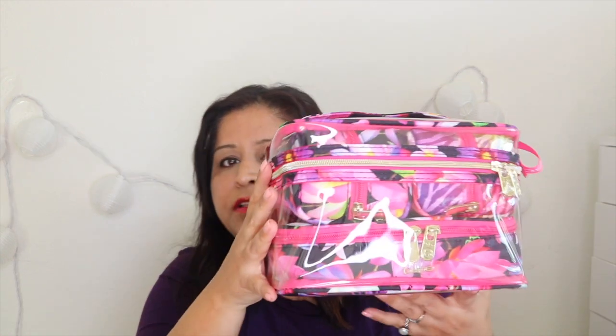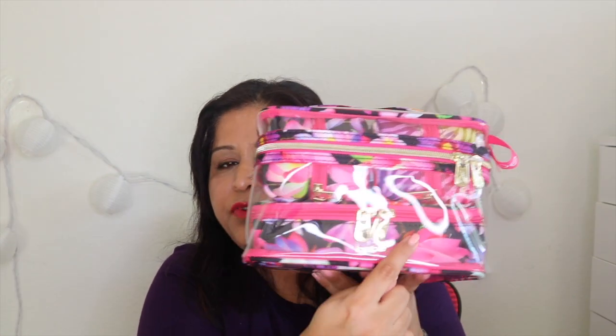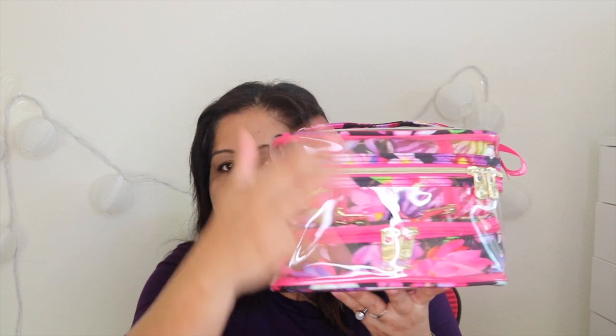This one is for $12.99. So this is the next item. This is again another cosmetic bag which has 3 bags inside. So this has these 2 small bags, and then if I show you like this will be better. So this one is like one full big bag.